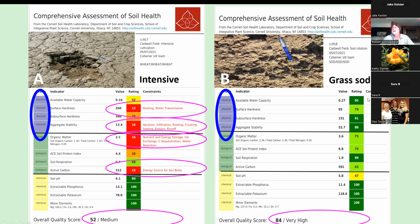And of course, the grass sod, that tests very high. That comes back very high. Everything is in the dark green and green, except for the pH. But this would be a contrast sample from the poor area and the good area. Or you might walk to this field and say, wow, just how bad is this field?